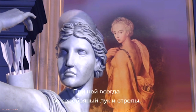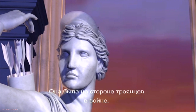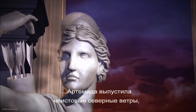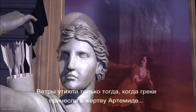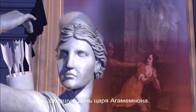She's never without her silver bow and arrows. She sided with the Trojans during the war. And it was said that when a hare and its young were slain by the Greeks, Artemis unleashed fierce northern winds that prevented them from setting sail for Troy. Only when the Greeks had sacrificed King Agamemnon's eldest daughter to Artemis did the winds relent.